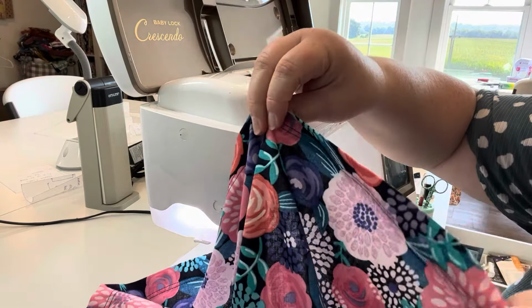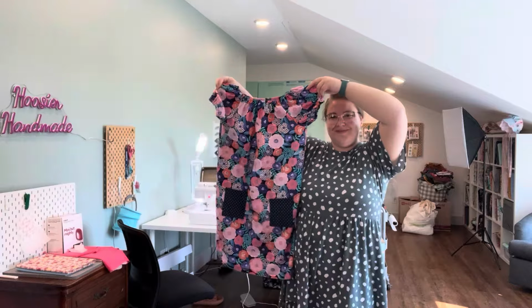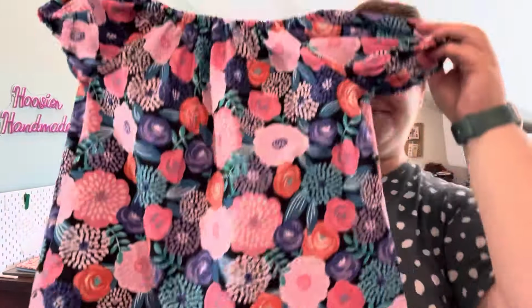And there we go. There is the hemmed bottom. And here's our dress. And it's done. Very simple, very easy, really great pattern. Definitely give it a try.